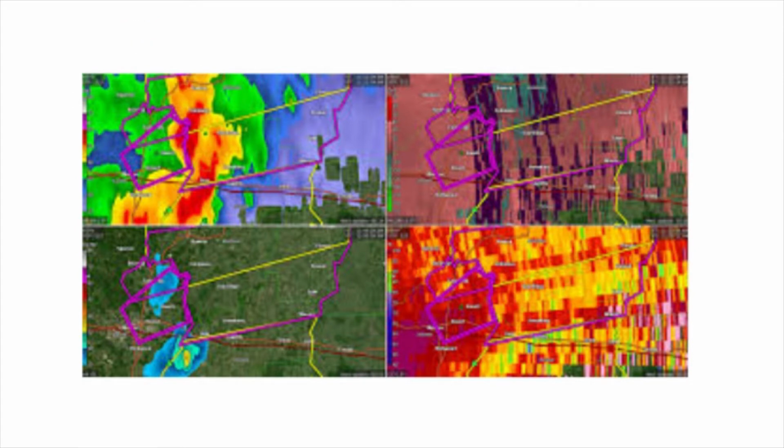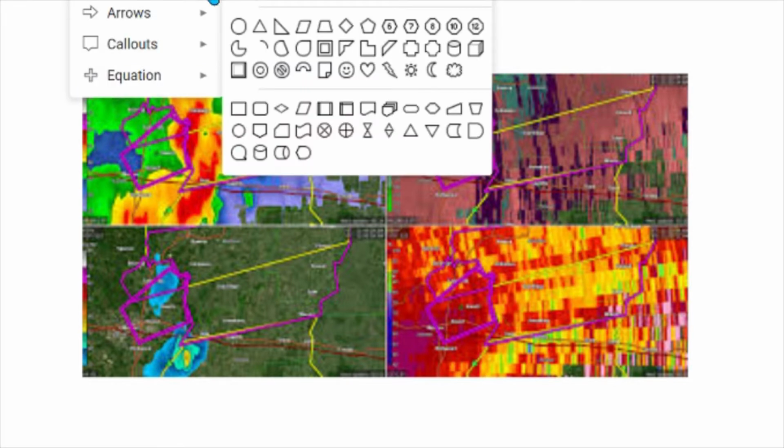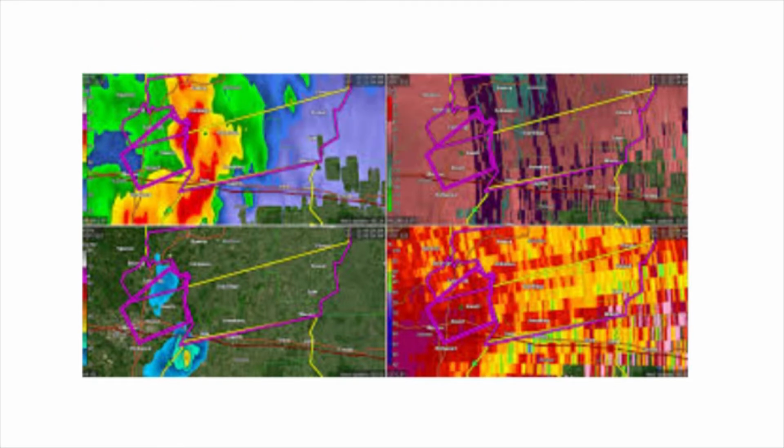So here is a picture of one of the many tornadoes that occurred in this storm. You can see that this is the Monroe, sorry if I'm saying that wrong, but Monroe, Louisiana tornado. You can see if I grab my tool right here. One second. Sorry if this takes a bit. My tools weren't ready in time.